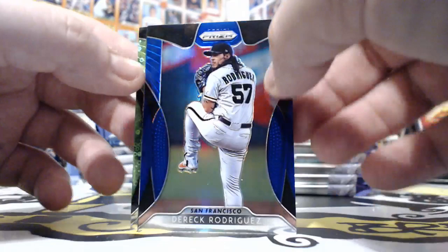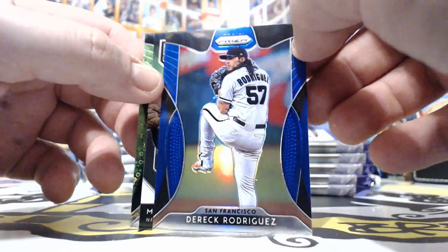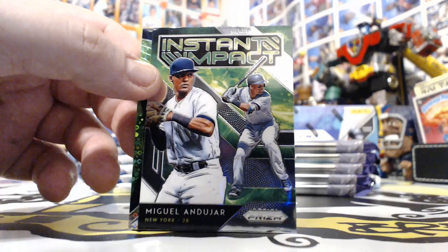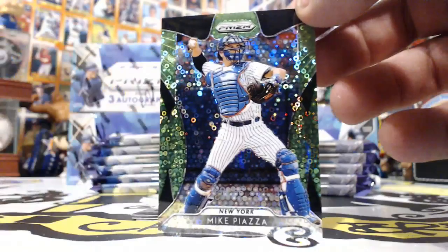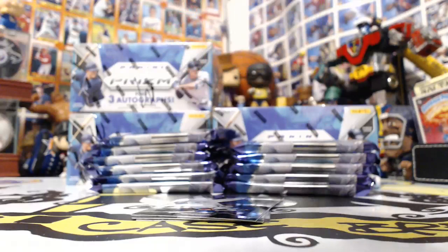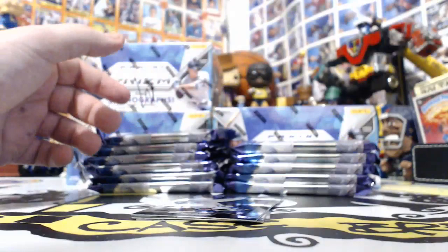All right, Derek Rodriguez, blue Prizm. The blue and the reds aren't numbered. And Duhart, Instant Impact. Mike Piazza, donut hole Prizm, lime green donut hole. All right, New York Mets, Piazza, numbered to 199. They have another color donut holes, numbered to 150, that's the neon orange. Andrew Velasquez, tier 3.